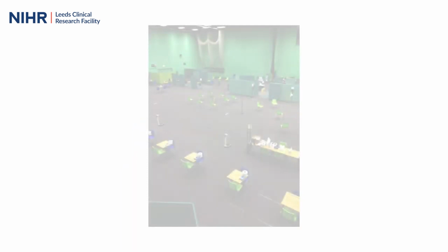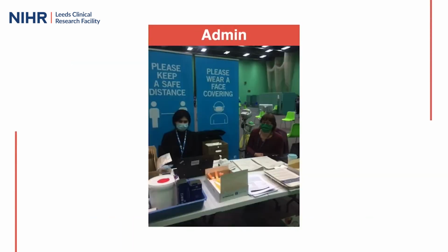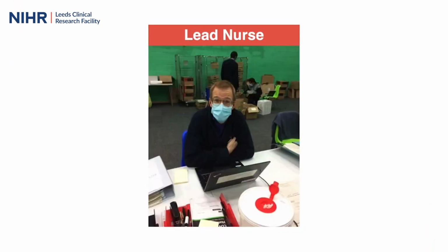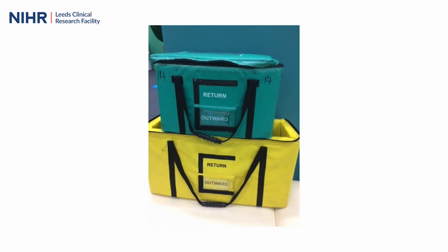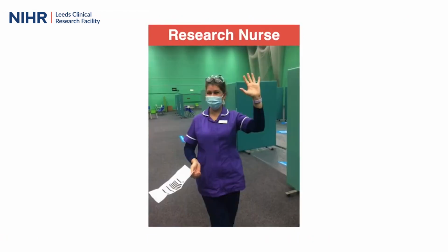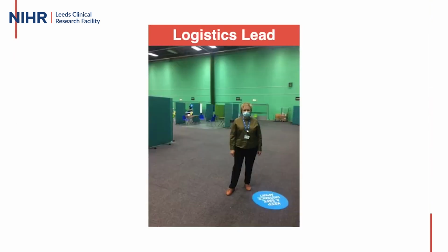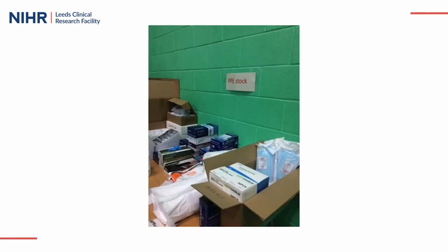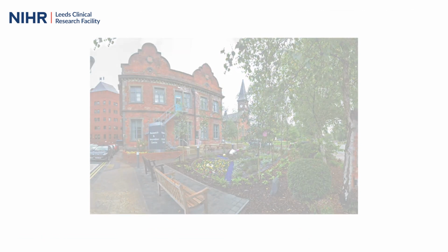The lead CRF team coordinated the infrastructure and logistics to deliver a large-scale vaccination trial, linking with the University of Leeds to utilise their large sports hall as the study location. We recruited over 800 participants within a 3-month period, becoming the highest recruiting site in the UK. Employing an agile and multidisciplinary workforce, including community PPIE, was integral to this success.